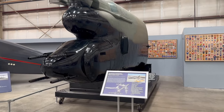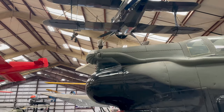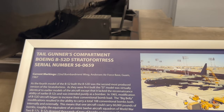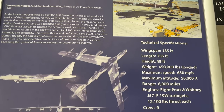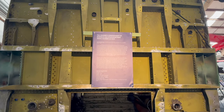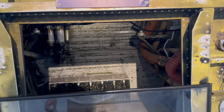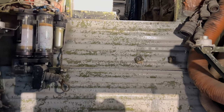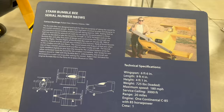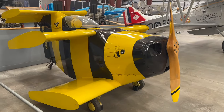We are now transported to the iconic B-52D Stratofortress tail gunner's position. This strategic bomber served in the US Air Force for decades. After leaving the B-52, we see the Starr Bumble Bee, one of the world's smallest manned aircraft.